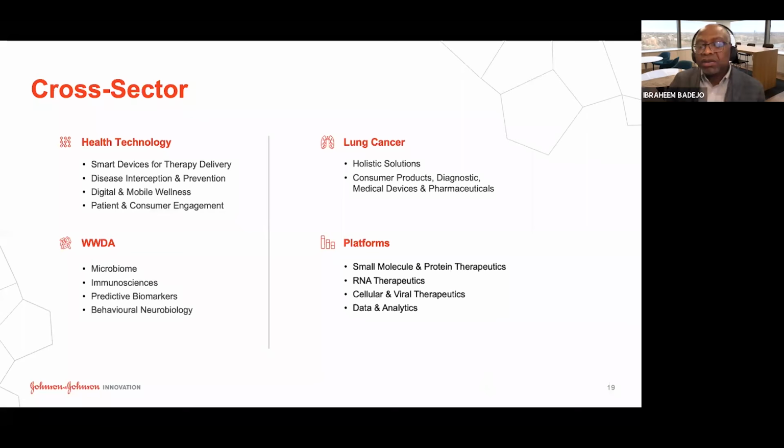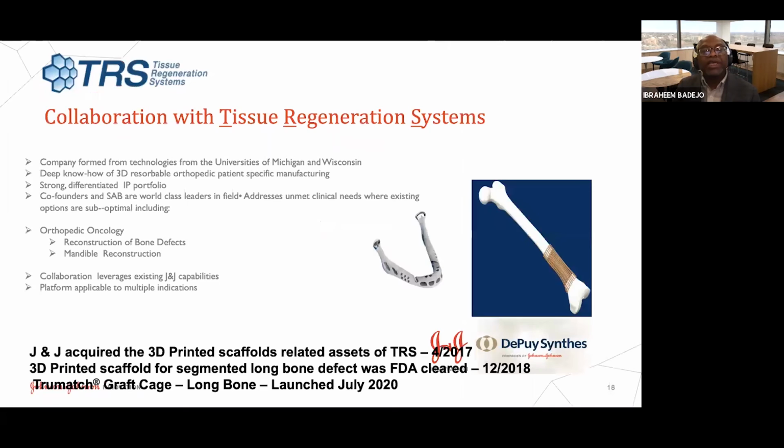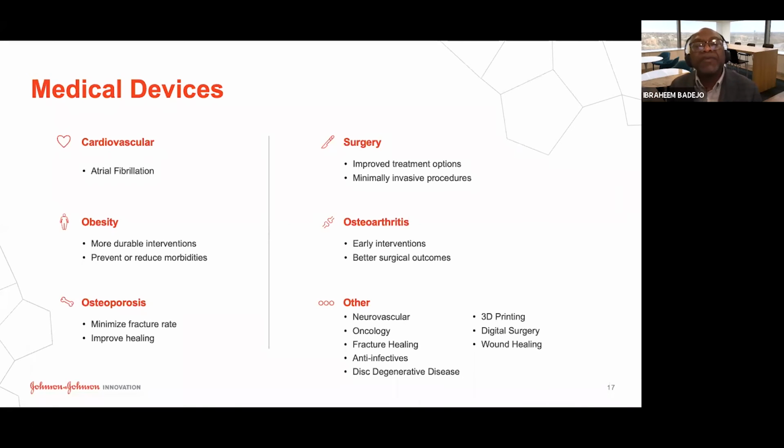Good. And then we have our vision care business, known for the contact lens, Acuvue. Solutions for glaucoma. So this area that I've gone through in the previous slides, just look at some of the key areas that we are very interested in. So looking for solutions in all these key eye disease areas.